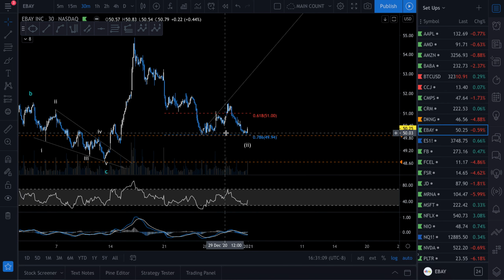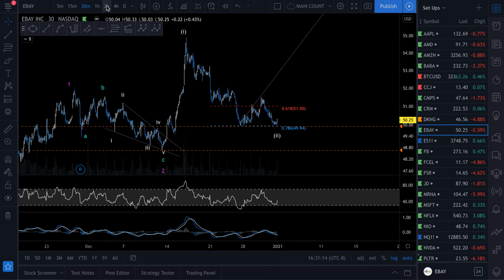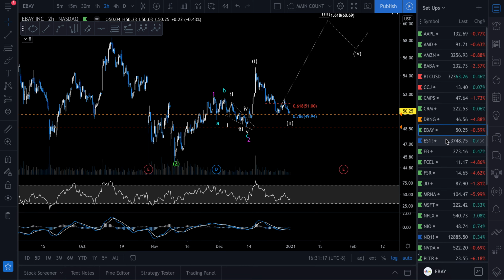eBay, a nice pop last week. Never really could hold it though. I wouldn't touch this one quite yet. Just kind of waiting and seeing what happens with that.